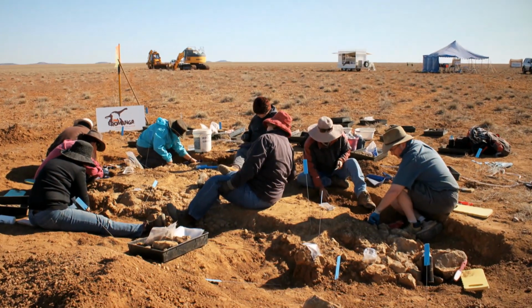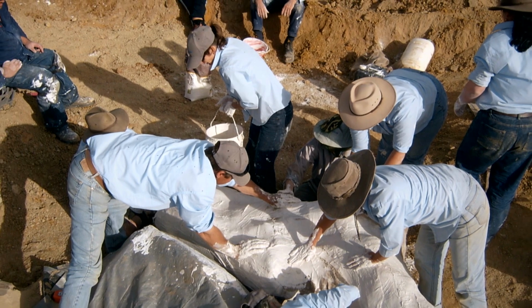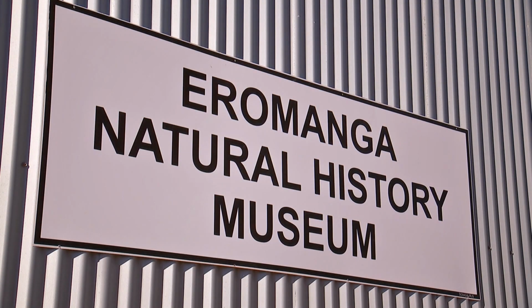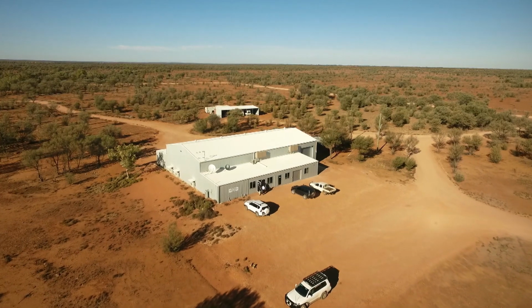Robin named that first dinosaur Cooper. But then came Zach, Sid, George and Monty. So many prehistoric beasts that Robin had an idea to start a natural history museum. And after years of work, that's exactly what she's done.